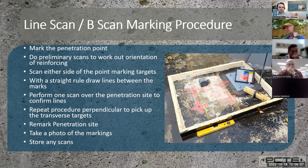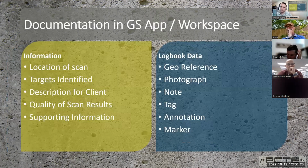They don't want just, here is the scan results. They want to know where it was done, the quality that the scanner believes the locates have. So was it a good place to scan? Was it easy? Or did they have some difficulty? And just a quick documentation that the scan was complete, by who, what, where, all that information. So I'm going to start within the GP application.